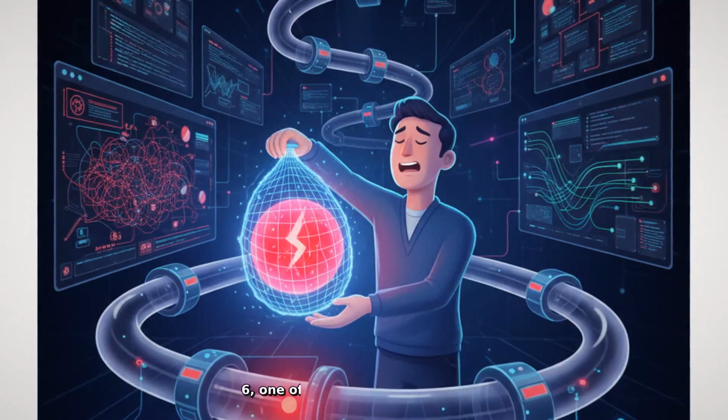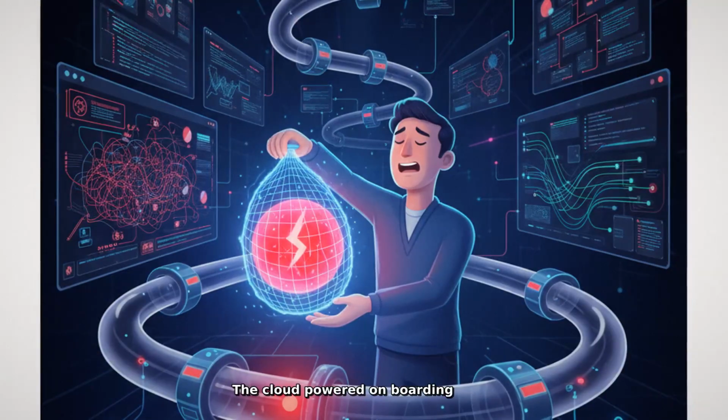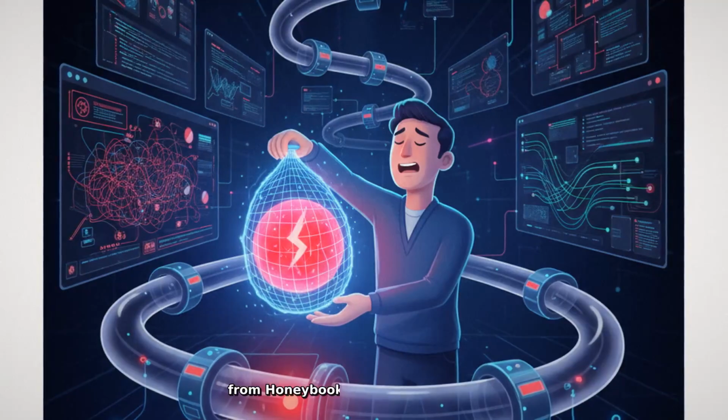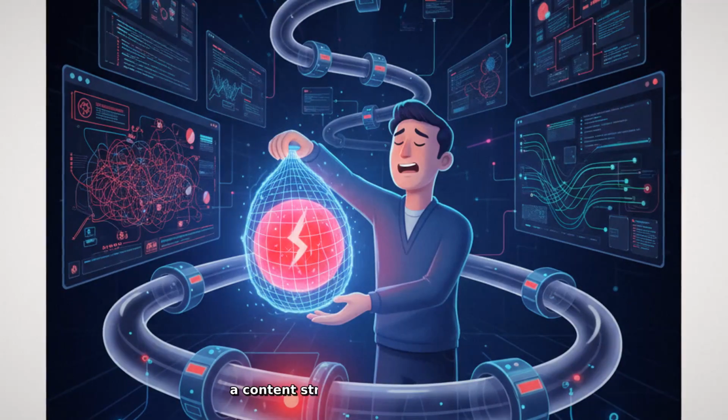Around week 6, one of my automations misfired. The Claude-powered onboarding email went out to a new client with the wrong project type pulled from Honeybook. It said Brand Identity Project when they'd hired me for a content strategy retainer.